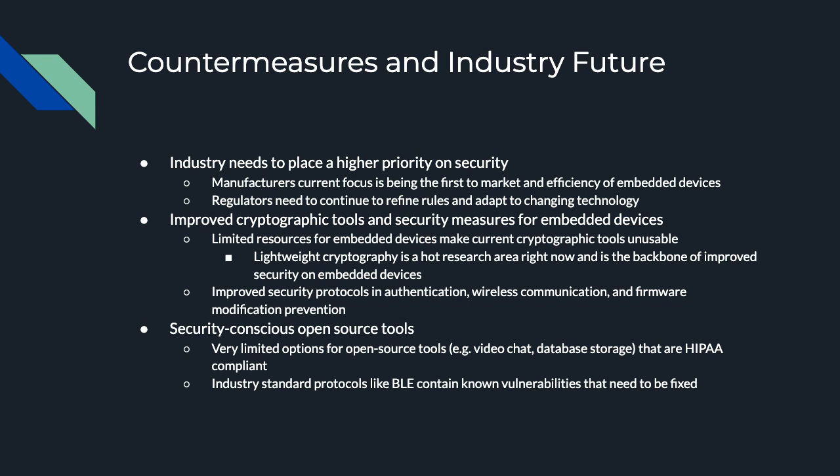A lot of these security measures depend on the development of support for cryptographic tools on embedded devices. The current cryptographic tools are very computationally intensive, and that depletes the battery power very quickly on some of these embedded devices. So as there are improvements in lightweight cryptography, we will also probably see improvements in authentication and wireless communication protocols.